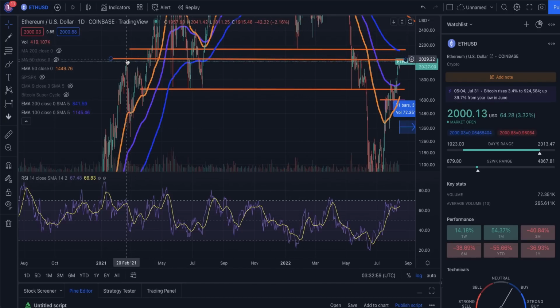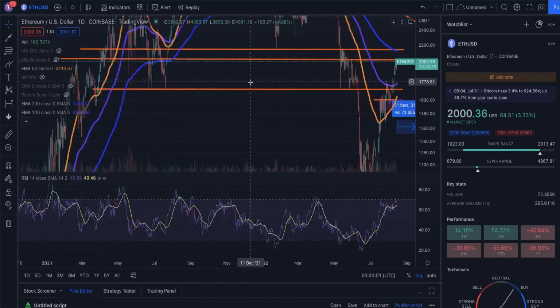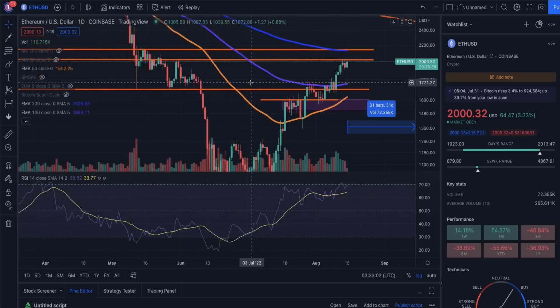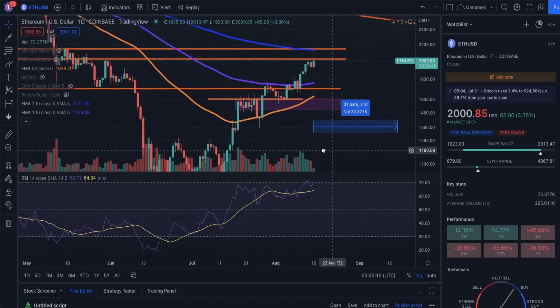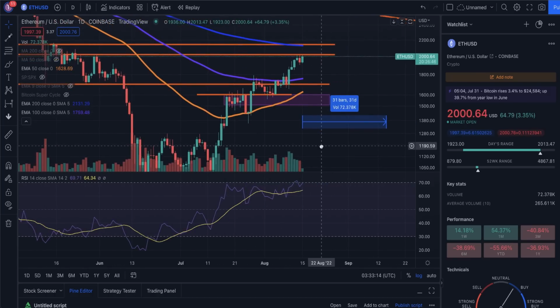I mean, look at this, right? All the way back here to February 2021. That's an old area of price resistance. So conquering that big psychological number, that's our current challenge here for Ethereum. We're 31 days away from the merge. I expect we will continue to see hype building between now and then.